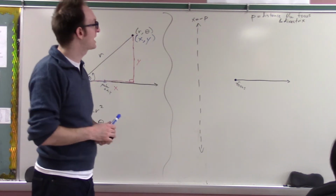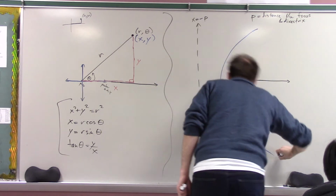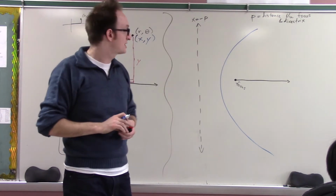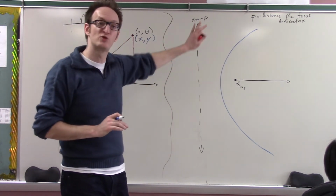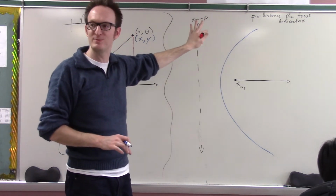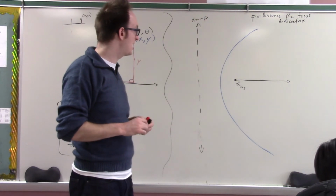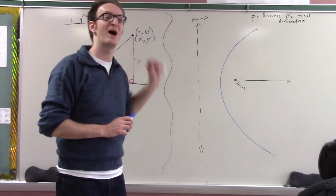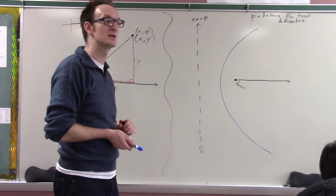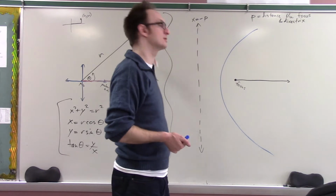So what does the conic look like? The thing we learned the other class is that all the conics are the same. All that matters is the eccentricity. So I will now draw a generic conic, drawn sloppily enough that it could be an ellipse, a parabola, or a hyperbola. Go. Find me the equation of this conic in polar coordinates. It has eccentricity E, its focus is at the pole, its directrix is P units to the left. Do it.